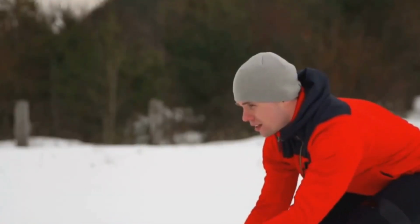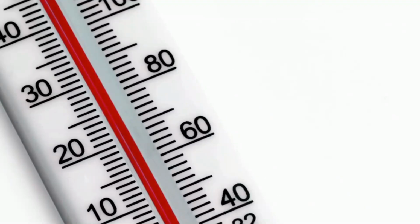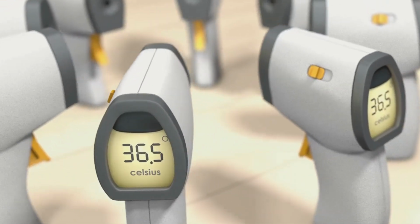The thyroid gland is sensitive to temperature changes. When it senses a drop in temperature, it releases more T4 and T3 to increase heat production. This feedback loop ensures our bodies adapt to varying temperatures, maintaining a stable internal environment.